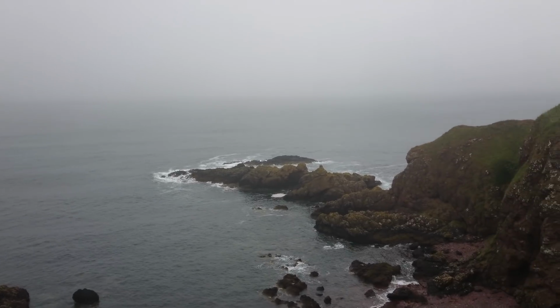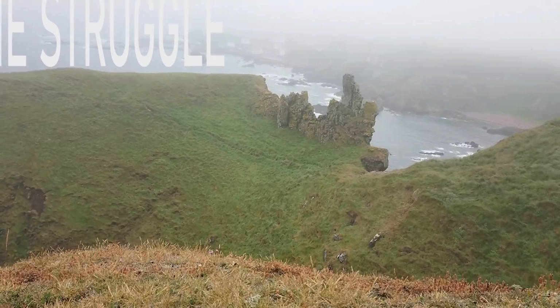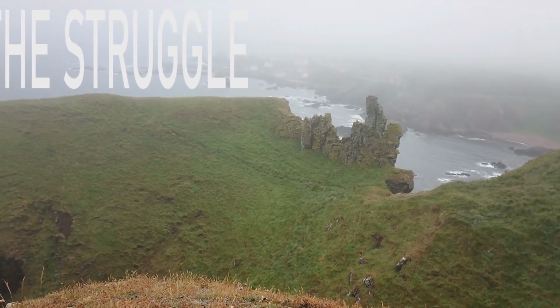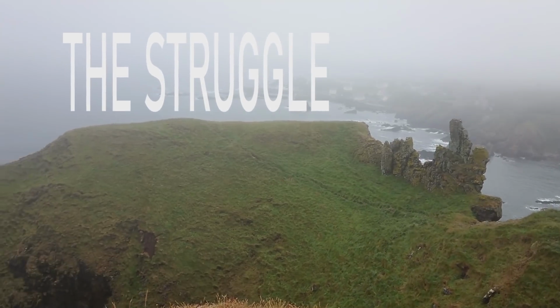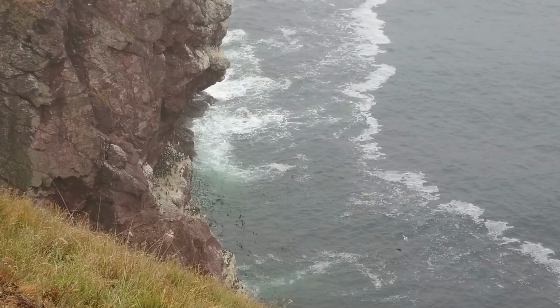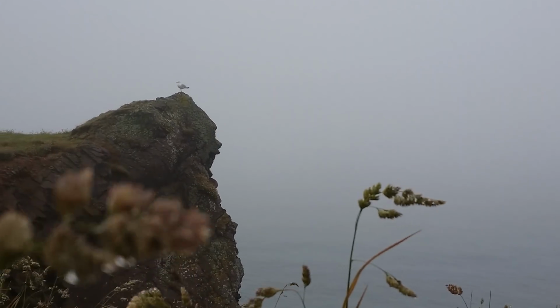It's not looking too promising. There's a mizzle in the air. It's just a mist mixed with the drizzle. Like it's absolutely soaking, even though it doesn't look like it's raining. These sets that are coming in, these waves, they're a little bigger than I usually like. I think I'm going to have to get creative with the mark.